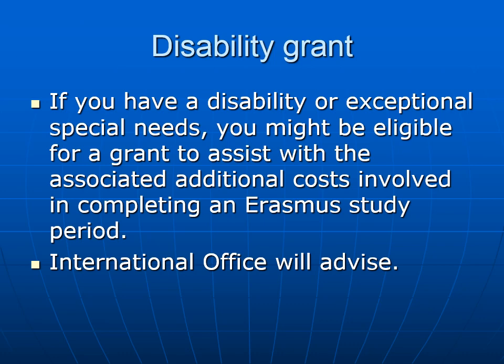If you have a disability, special needs, or a condition that entails additional expenditure for you in order to take part in Erasmus, you may be eligible for an additional Erasmus grant. This grant is intended as support with the particular costs associated with taking part in Erasmus and does not cover ongoing routine medical expenses. Some eligible costs would be, for example, special transport or accommodation, or the cost of a personal assistant, or assistive technology related specifically to your Erasmus studies. The International Office will provide more information about this during the summer and will invite eligible students to come forward.